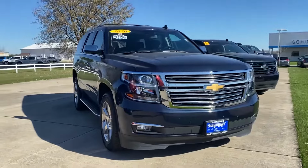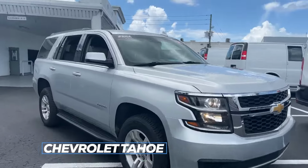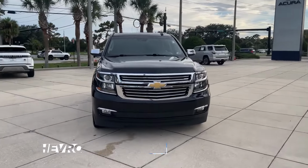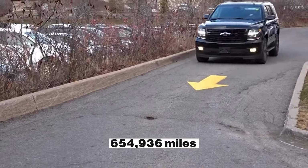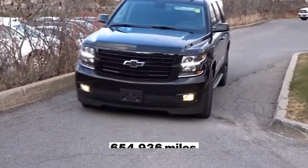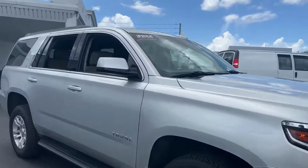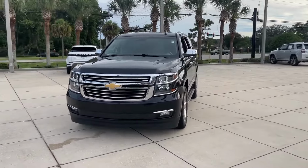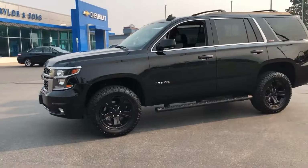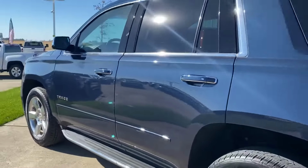Ready to hear about an SUV that laughs in the face of limits? The Chevrolet Tahoe is out here proving that some vehicles don't just age, they get better with time. With an absurd 654,936 miles on the 2019 LT model, the Tahoe isn't just durable, it's practically immortal. And the best part, it won't have you spending your life savings to keep it running. With an average annual maintenance cost of only $744, this beast keeps you rolling without draining the bank account.